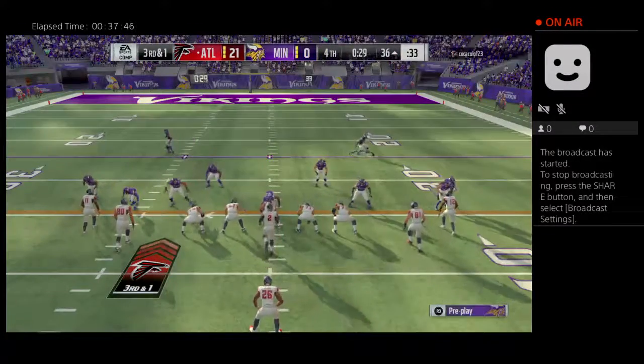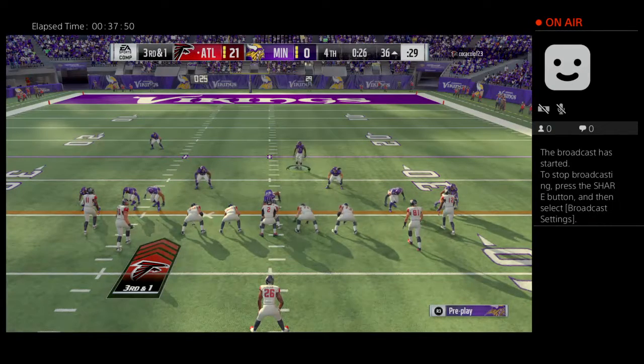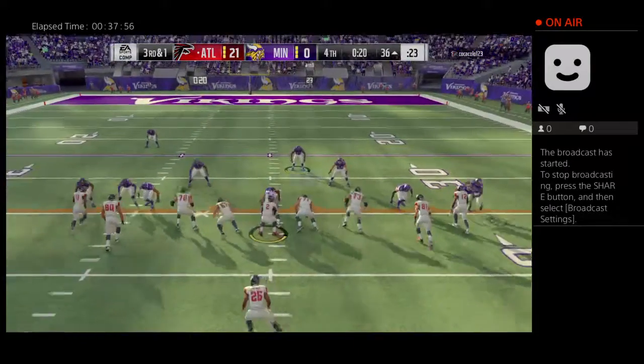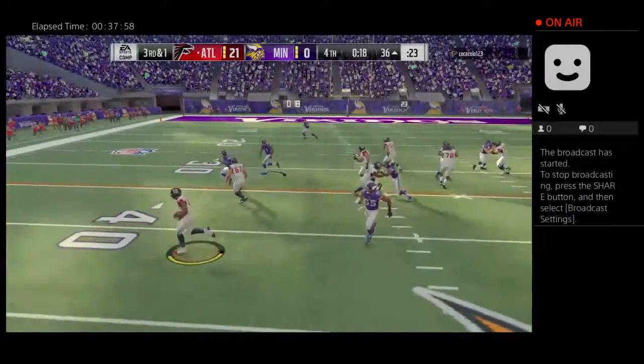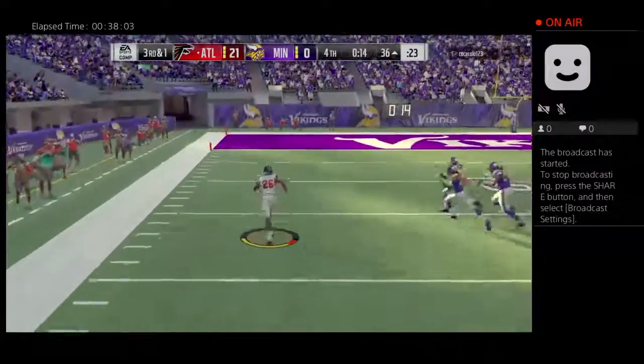This drive is pretty clear. Almost feels like old school fundamentals, doesn't it? Want to impose their will on the defense. What's that, 5 straight runs? Yeah, 5 straight carries to start this drive, and like you said, the way it's working, they may just stick with it. On 3rd down, that's Coleman. Oh, he's got a little daylight.